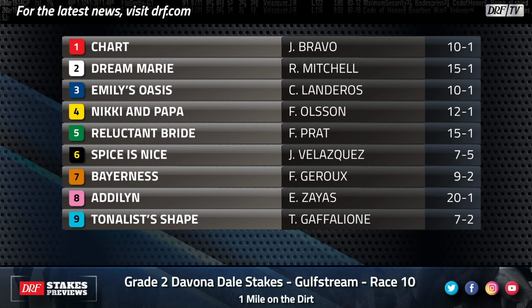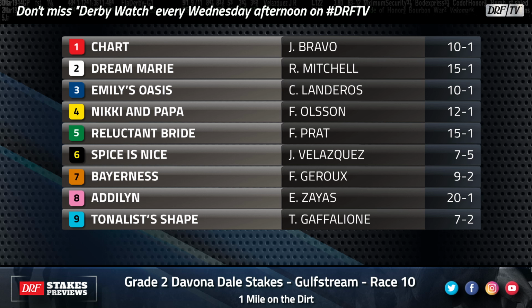Todd Pletcher back in business with the very impressive Spice is Nice. She only sold for $1,050,000 and she looked like it in her debut. She really did. It was throwback Todd Pletcher 2-year-old in that race, although she was actually 3 when she made her debut. But it feels like it's been a while since I've seen one of those Pletcher firsters really go out there and run a huge race.